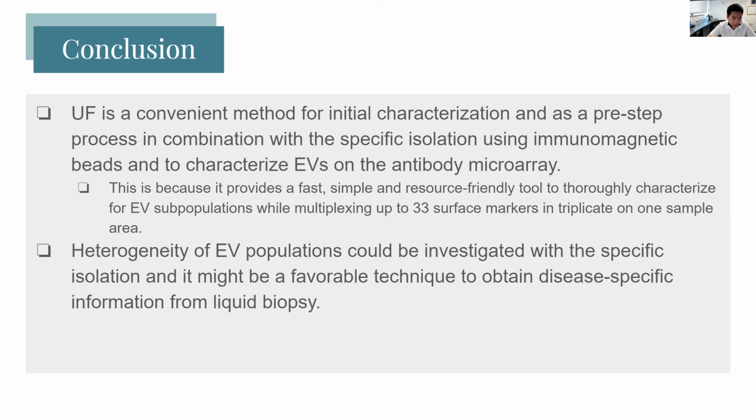The reason we do this is not only because it provides a fast, simple, and resource-friendly tool, it also thoroughly characterizes EV subpopulations. Heterogeneity of EV populations could be investigated with a specific isolation, and it might be a favorable technique to obtain disease-specific information from liquid biopsy.